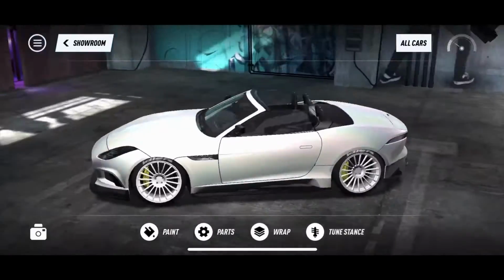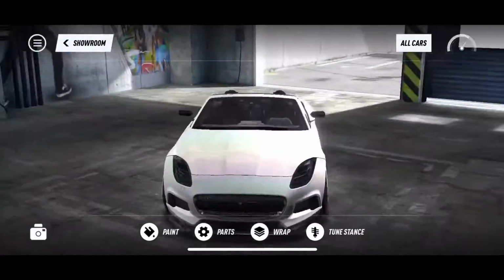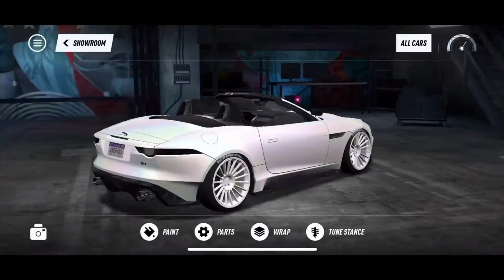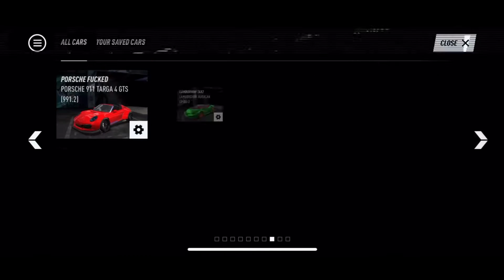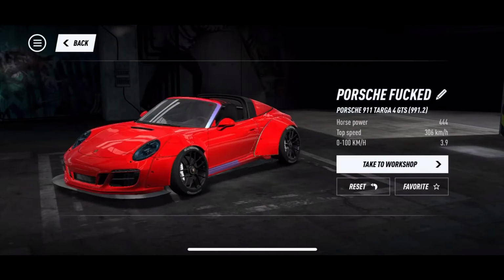Jag Fag 3. Yeah, I make a lot of Jag Fag vehicles. I mean, the only people you really see driving Jaguars are some old people who are gonna go golfing. Besides that, you don't see anyone driving Jaguars. Unless your parents bought a Jaguar and you end up inheriting the car after they pass away, which we're not going to talk about because that's just sad.